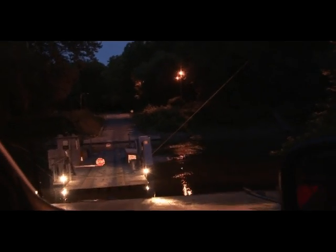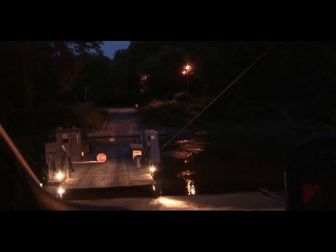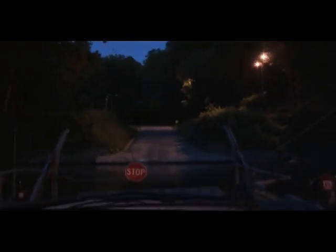That's so cool. So there you go. We thought it was a bridge. It was a ferry. We thought the ferry was closed. It wasn't. So we went across the ferry, back to the campground, and went to sleep.